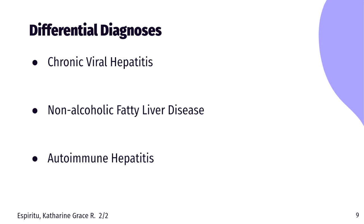Also, we considered autoimmune hepatitis because commonly it affects young to middle-aged women, and patients can present with asymptomatic transaminitis. Again, this can manifest with arthralgia. And a common comorbid condition is hypertension. And lastly, what else, doc?